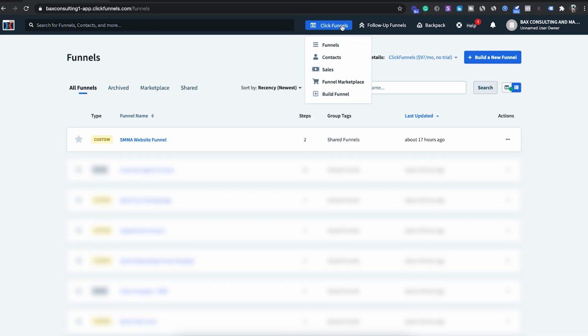Click on add funnel. Also, you can just come into ClickFunnels up here. You go to funnels, and then it's going to come to this page. Obviously, you can see that this section here is blurred out. Those are other funnels that I'm currently running, and it's actual stuff that's going on in my agency right now. But you want to access this funnel here. This is the plug and play that I'm giving you guys. It's called SMMA website funnel.